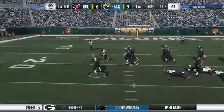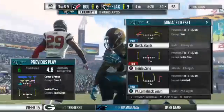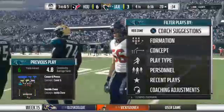They'll run it again with Fournette, and he's able to push his way forward here for a good little gain. He gets them a little over half of what they needed. Now they're looking at a 3rd and 5.